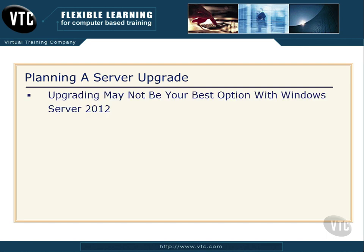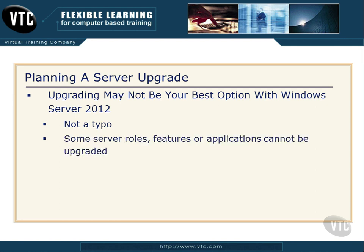Notice this statement right here: upgrading may not be your best option with Windows Server 2012. Now, that's not a typo. That's just straight up. And I'm not giving you this. This actually came from Microsoft. And the reason is, in Windows Server 2012, some of the server roles, the features, or the applications cannot be upgraded from previous versions. Now, some can.